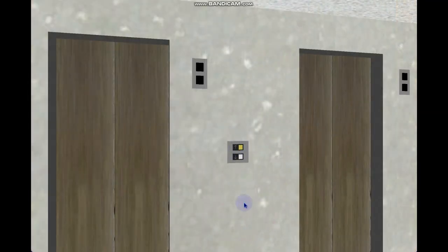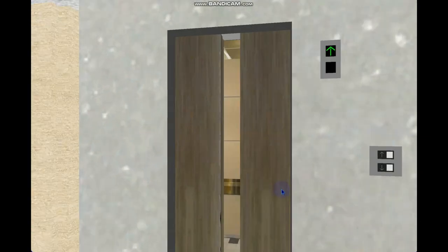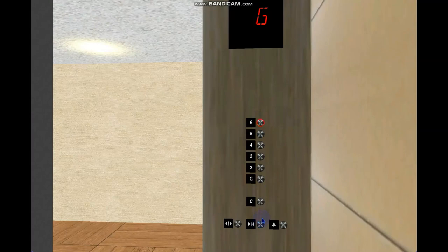Third building is 597 Blue Aura Hornet Way, which has a 1.6 meter per second Otis Gen 2. This lift serves a basement concourse floor, the ground floor, then levels 2 through 6. This is the only building in the lift adventure which has a basement.